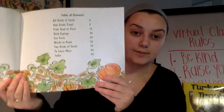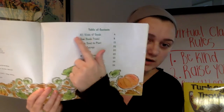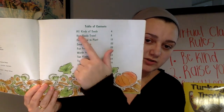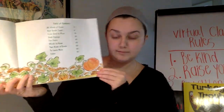Here I see the table of contents. In the table of contents, it tells us what we're going to see on each page. So on page 4, we're learning all kinds of seeds. On page 8, we're learning how seeds travel. So if we wanted to learn about a certain thing, we could skip right to that page and learn more about that.